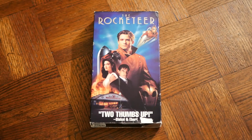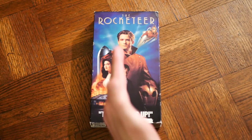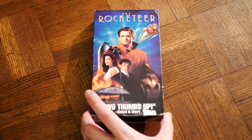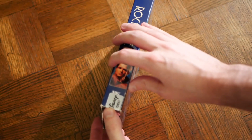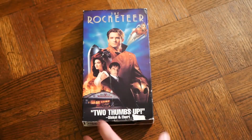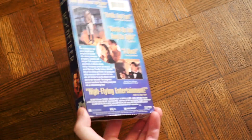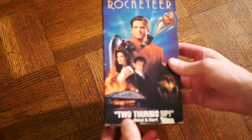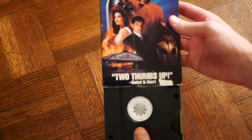First one that was on the top of the stack that I very carefully tried to remove the tape. Unfortunately, a little bit of damage occurred here, and there's still a little bit of tape on the bottom there. This still has the Disney video sticker. Very nostalgic for me. So this is The Rocketeer. I actually didn't know that Jennifer Connelly was in this movie. I might have to watch this.